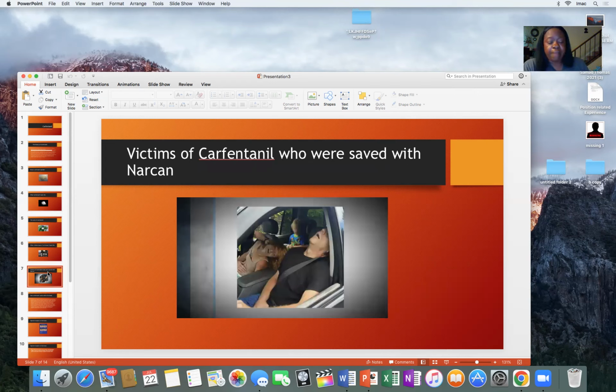These are victims of carfentanil. This is actually a grandmother. This picture was posted all over social media, all over the news outlets. That's her grandson in the back with his face blurred. They were actually saved by Narcan, but this is what an overdose, a potential overdose of carfentanil can look like.